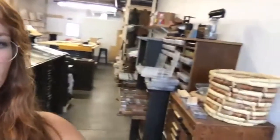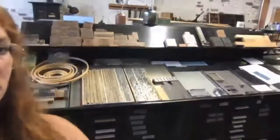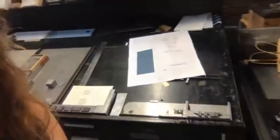So now we're on the other side of that type case. And this is kind of like type alley here. And as you can see, it's kind of all pulled out. I've got all my spacing units pulled out because I was sitting here setting a wedding invite, my last bride who did stick with 2020 for her date. So I was starting a wedding invite here.